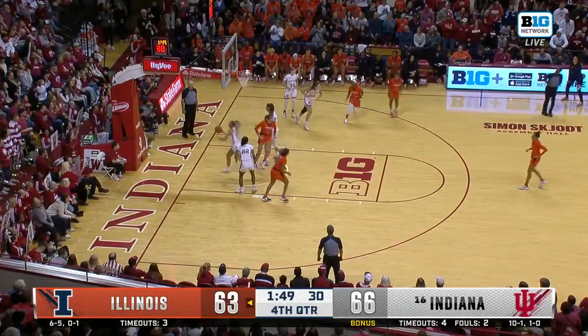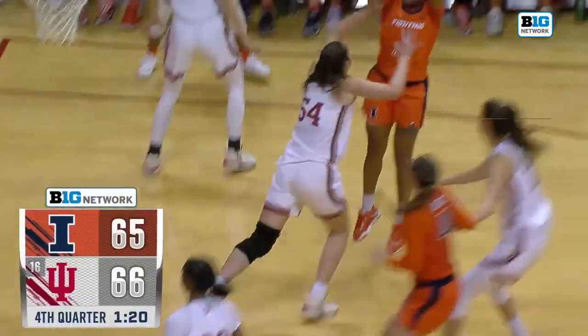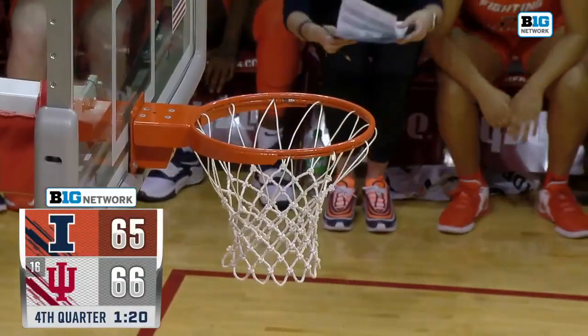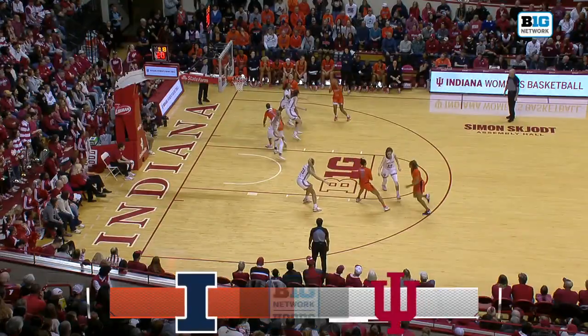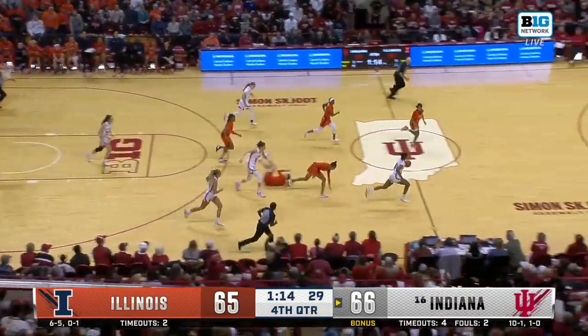Cook, fade away, count it. Makira Cook has come to play on the road. The screening action right there, the cross match, doesn't matter. Boom, all net. As Cook misses front iron, tapped around into the hands of McNeese.